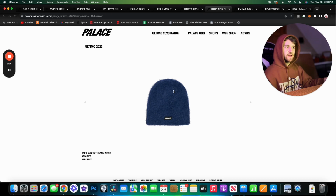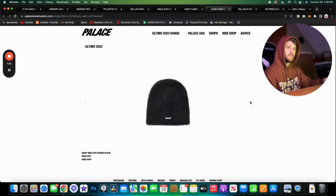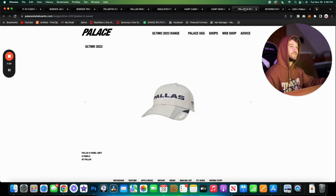So I like this. I think it looks cool. I think it's going to be itchy on your head. I think the orange one's probably my favorite, but I would wear all three of these. I would just be very afraid that it would be super itchy. That's my only fear about that.